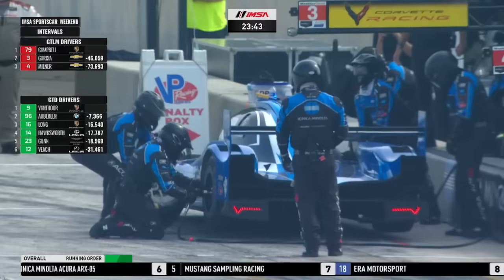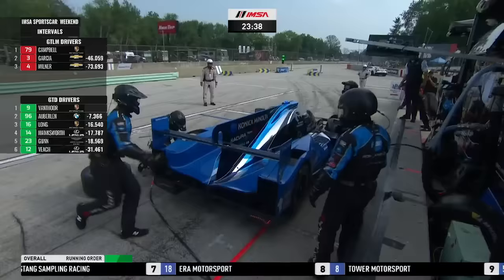No, just fuel, just the splash. No, they are doing fuel. They're doing a rear tire, puncture. Left rear, so this had to have been an issue. Yeah, correct. They must have had a puncture or a slow puncture. He was spot on, Shane. 13 minutes since the last stop.